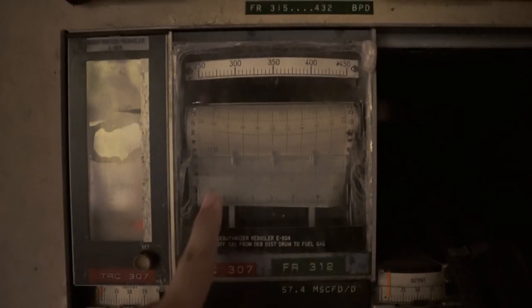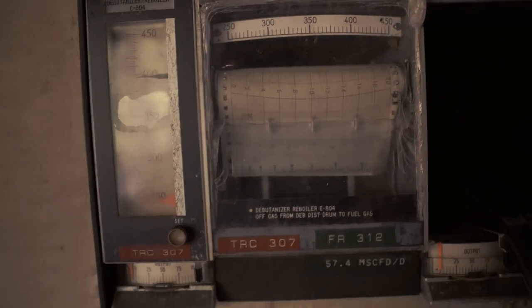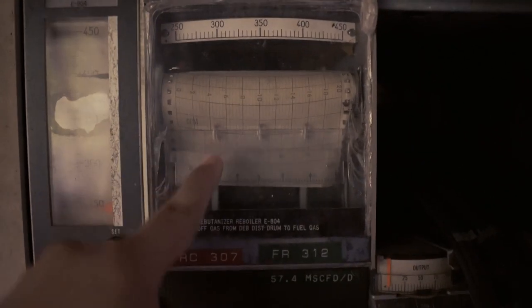To give you an idea of how old these gauges are, they used paper. They weren't even needles. Oh, wow. It just had paper. Oh, wow. What if it started ringing? Make sure to put your phone up, guys.